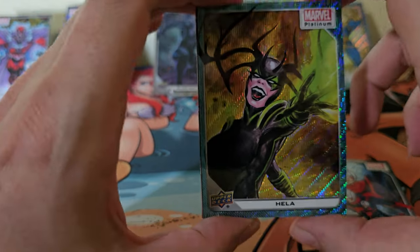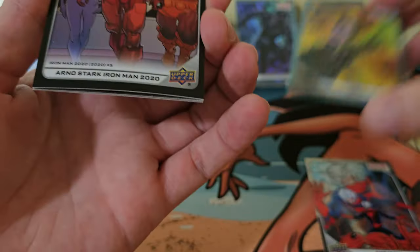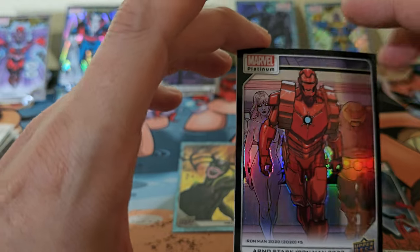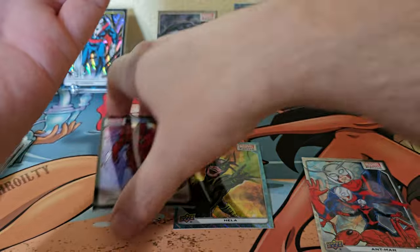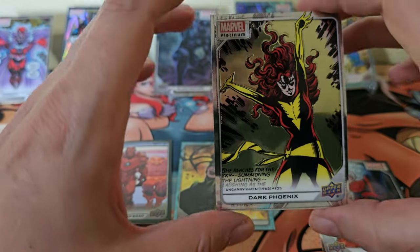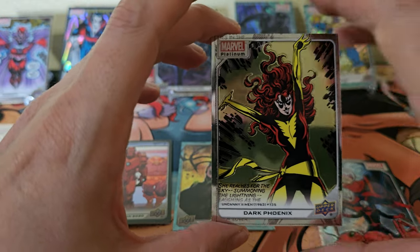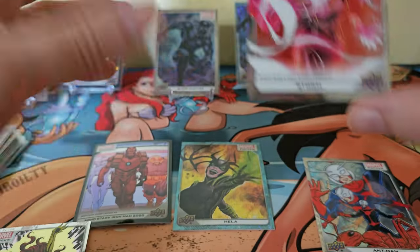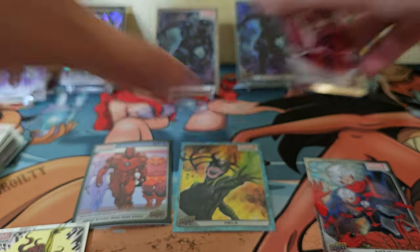Hella sweet, dude. Wow. Looks really good. Nice. That is a black rainbow. Beautiful. Dark Phoenix. And Storm. Wow. Really cool.